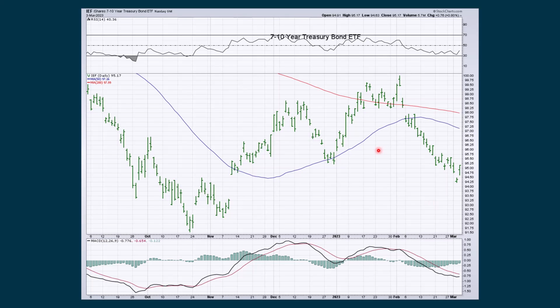This is an ETF of the price of the 7 to 10 year bonds, showing how price has been coming down. We may have hit some kind of a bottom, and now we're starting to go back up. Looking at the top, we have an RSI that's turning back up, but still below 50. And then on the bottom, we have a declining MACD.